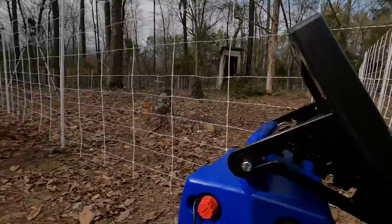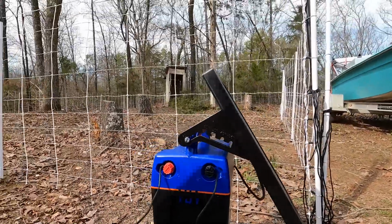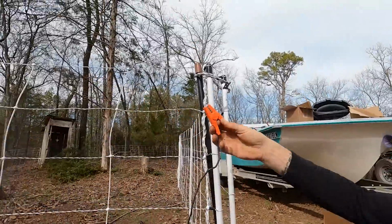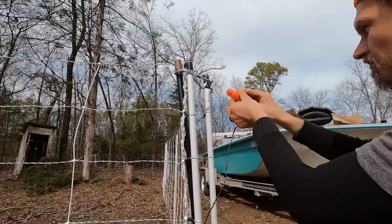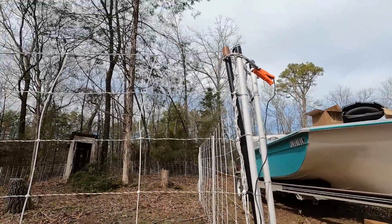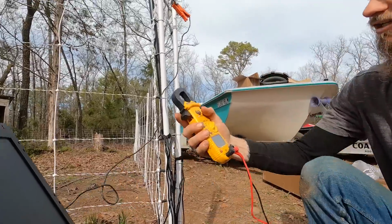So I had to hook the ground up on the inside to the battery. I hear a little bit of popping now. We're gonna bring this around. We're gonna connect it to that little metal clip up there at the top. Ooh. And it should be energized. We're gonna check it right now. Oh yeah, she's jumping. She is live.